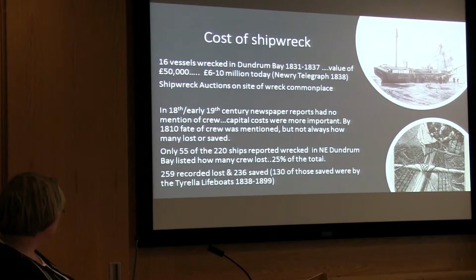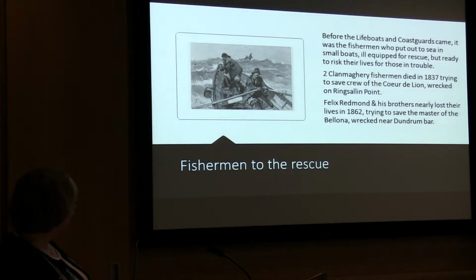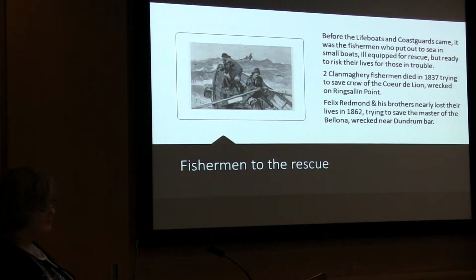130 of that 236 were saved by the Tyrella lifeboats from 1838 to 1899. So the shipwreck carried its costs. The fishermen were, of course, the main rescuers up until the more formal lifeboat and coastguard came into existence. And the etching that's there, that's a fishing boat. Maybe rowed by 2, 3, 4 people at most. And they're putting out into seas that are astronomical. More often, actually, it's the surf that causes the problem, in order to try and rescue people.